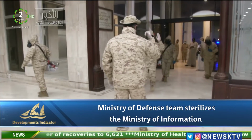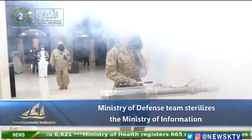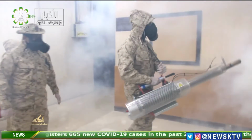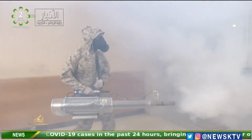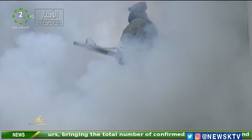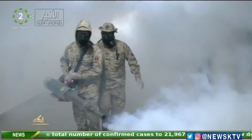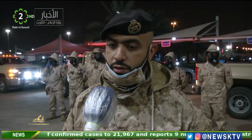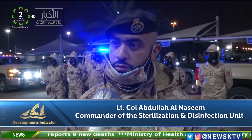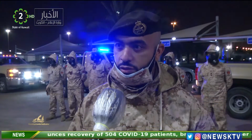The Naval Sterilization and Disinfection Unit from the Ministry of Defense continued the sterilization work for the Ministry of Information Building as a continuation of the Ministry of Defense's effort to take all preventive precautions to confront the threat of the coronavirus. The decon unit is actually ready and at its full potential to decontaminate and sterilize the state of Kuwait, and it's ready whenever so.